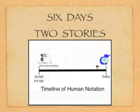Our first etchings, our first attempts to leave marks and notations that other people could read or know we were around, from what we can tell, go back 32,000 years. That's when the first cave paintings that we have found so far were made. Now, like we say, that's what we know so far. Who knows what other caves are out there, what other discoveries are to be made?